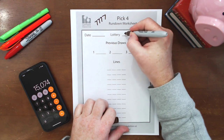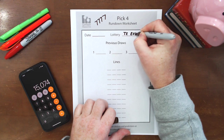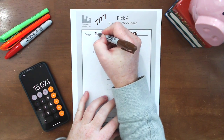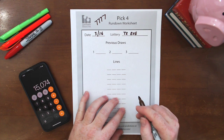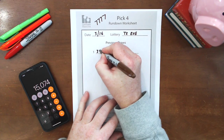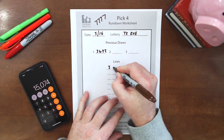And our last one is the Texas lottery, and I'm going to be picking the evening result. Texas has 4 Pick 4 drawings every single day, so definitely plenty to pick from. My personal preference is always the evening. Don't know why, just something I've always stuck to. And we're going to pick the 16th of March again for the Texas lottery, and the result for that was a 3432. So we'll put that on our top line here.